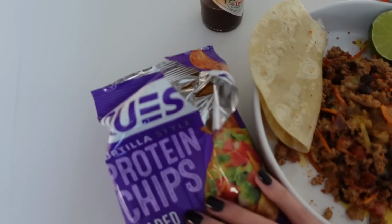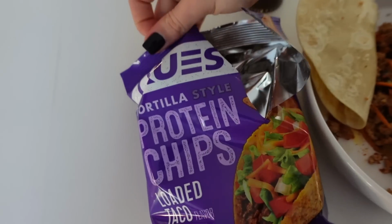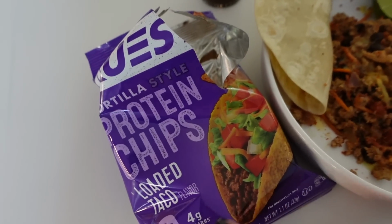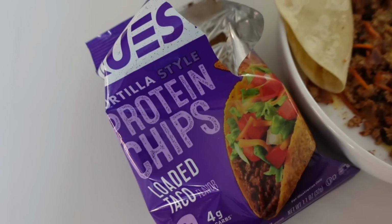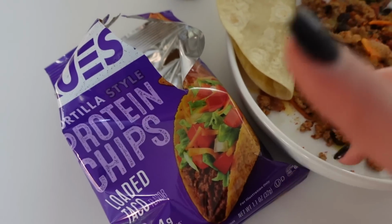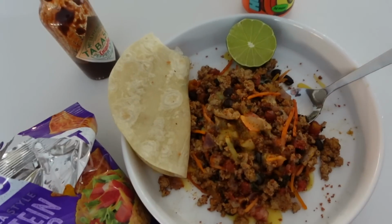And guys, these are my new obsession. I did not think these would be as good as they are. These are the Quest protein tortilla chips. I've tried the ranch flavor. This is the loaded taco flavor. It has 19 grams of protein and 4 grams of net carbs. These are honestly delicious. They taste a lot better with food. You can't really taste what makes them proteiny. But yeah, this is gonna be my little meal, and I have a little tortilla on the side.